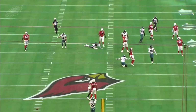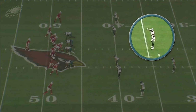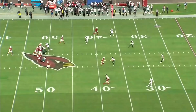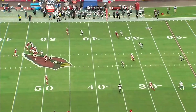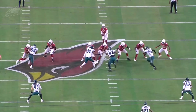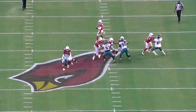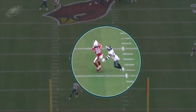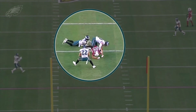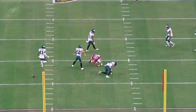And then lastly, we'll go to the elder statesman in the group, and that's safety Jalen Mills. You see him here working in the middle of the field. He's working in zone coverage of the intermediate area. They've got a dig route running in his direction. Watch him jump this route. Does a great job of getting his hands through the catch point. Alex Singleton was moved off his spot in coverage. Mills overcomes it. Eagles get off the field on third down as Jalen Mills forces a punt there from the Cardinals. Really, all three safeties did a nice job overall in this game.